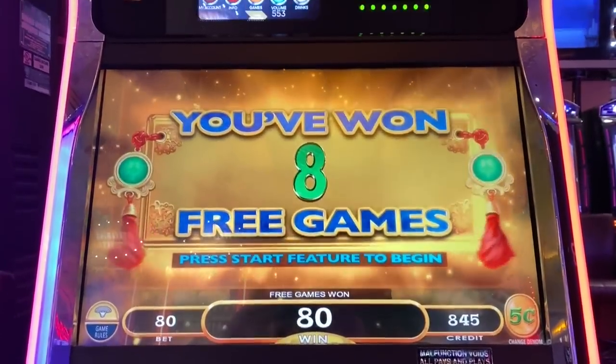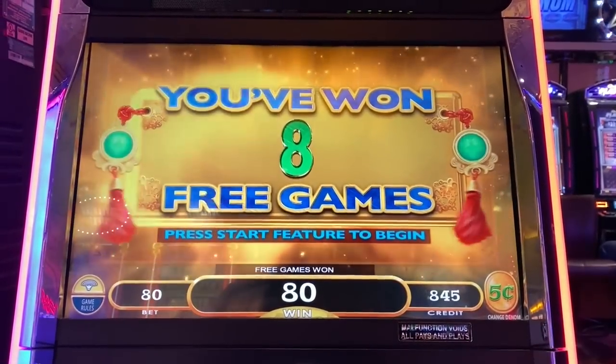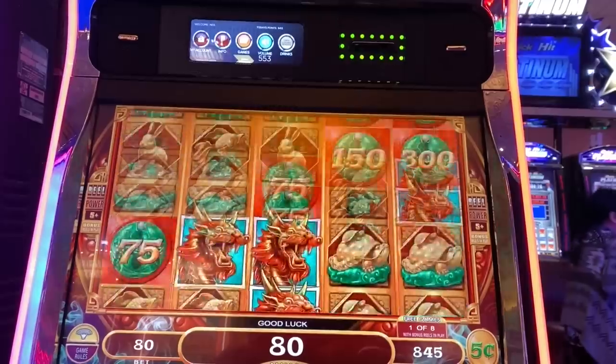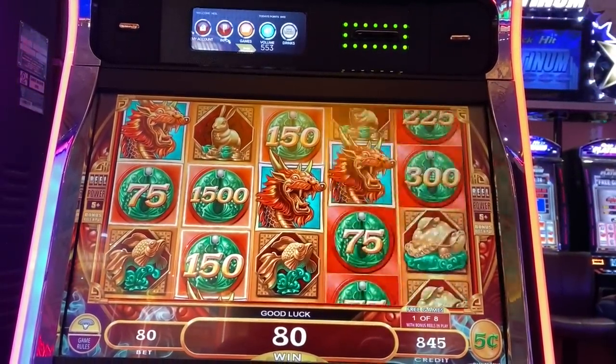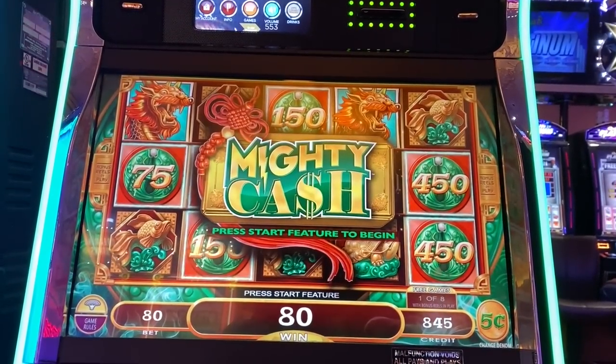Oh, I can't believe I'm actually playing it. It's Mighty Cash here. I'm doing $4 to spend on nickels here. Oh, get that. Hey, wow. Actually happened.